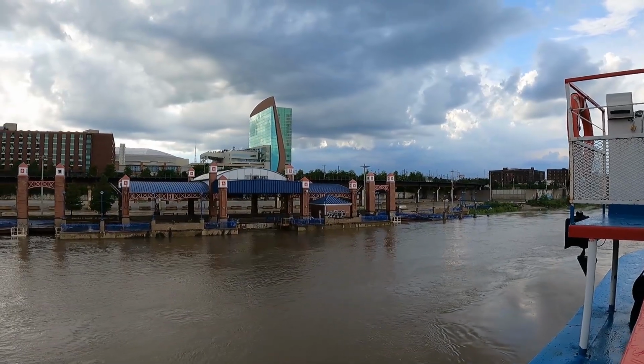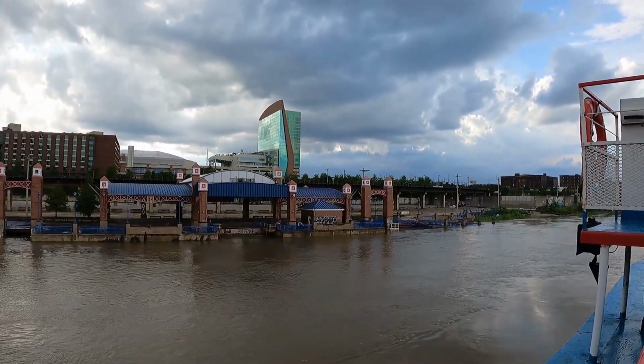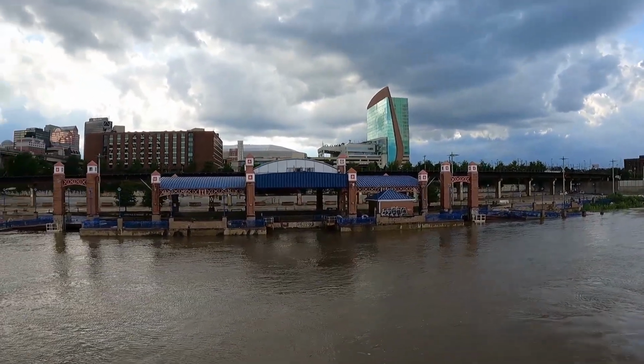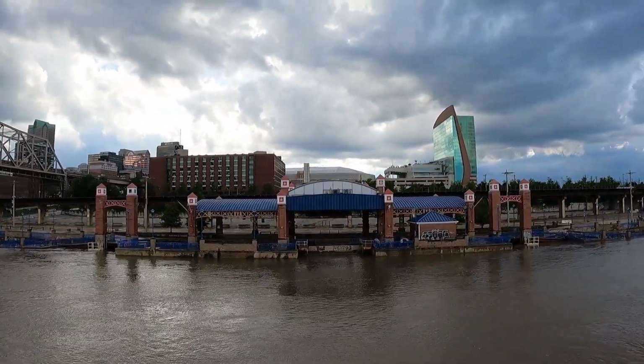It's now called the Dome at America Center. It's part of our convention center. That was also home to the St. Louis football Rams for 20 seasons. They moved back to LA here 6 years ago.